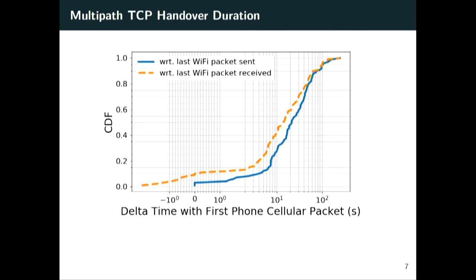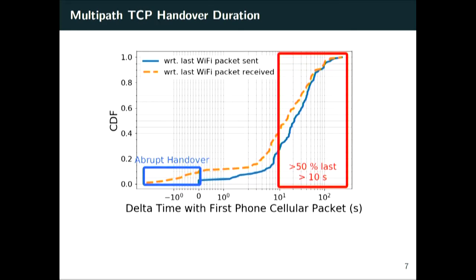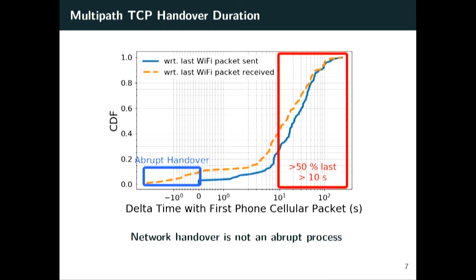The first thing is that the abrupt handover, where it's just Wi-Fi and then cellular, and once I start using cellular I never use Wi-Fi again, is quite rare. It's only 10% of our measurements. With Multipath TCP, in the typical case, the handover lasts more than 10 seconds to completely switch from Wi-Fi to cellular. So the network handover is not an abrupt process. This is interesting because it seems multipath protocols can do interesting things in that area.